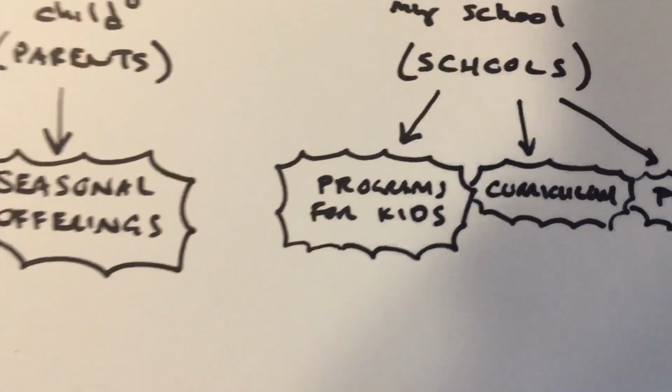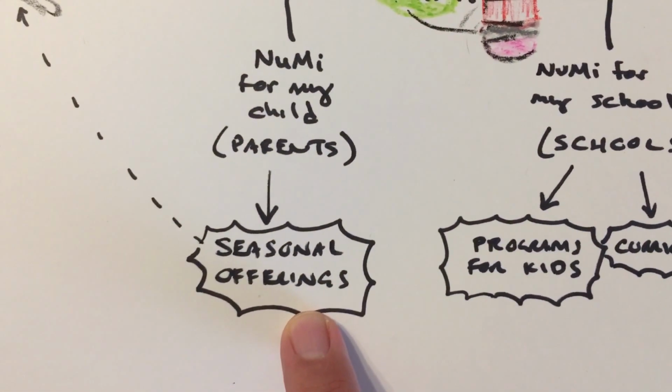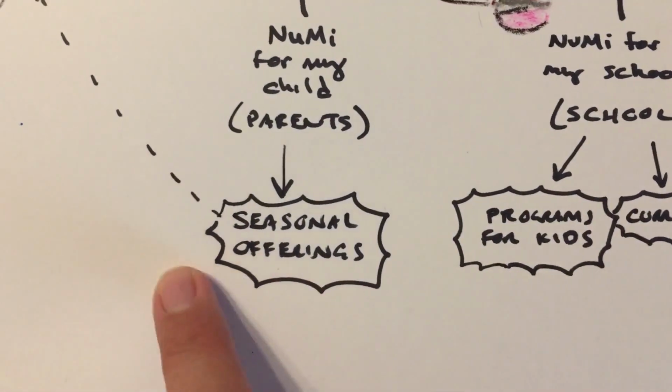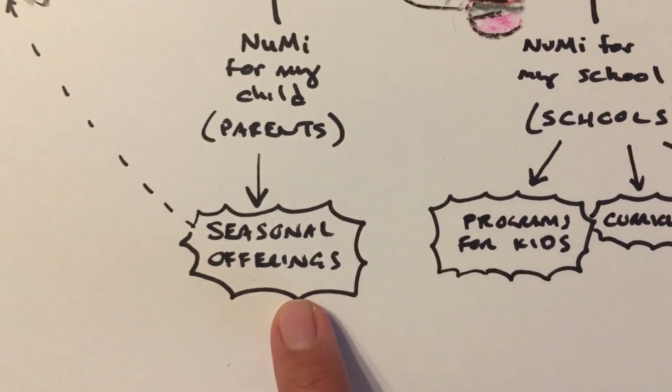Okay, so if you chose the child one, for the parent one, it's going to show you the seasonal offerings, and the reason it has this call-out box here in front of it is that it indicates that's a conversion opportunity. So it'll show them the listing and how to sign up.